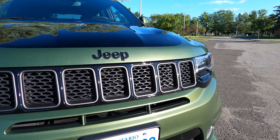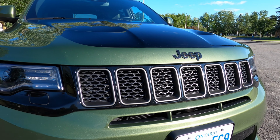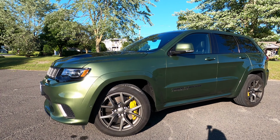So you need to know that this is a special vehicle in order to truly appreciate it, because everybody else is going to assume you're just driving a regular Grand Cherokee. But sometimes a car like this, it doesn't matter if it makes sense, which is why I'm glad it exists, because the question wasn't asked by Chrysler, should we make this vehicle? It was, why shouldn't we?